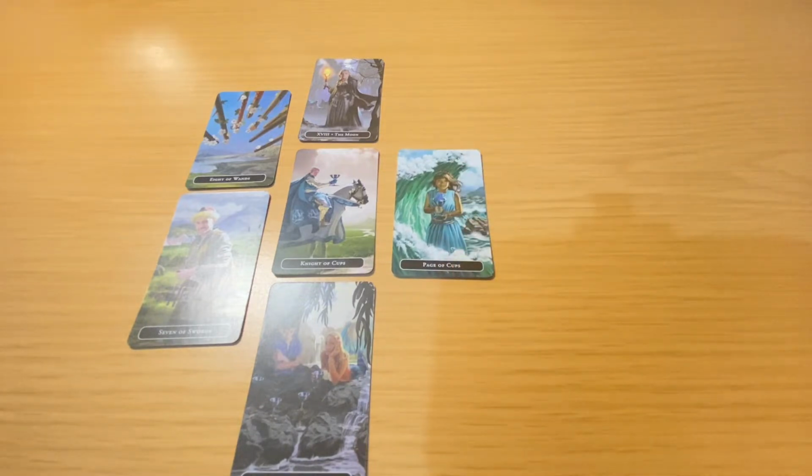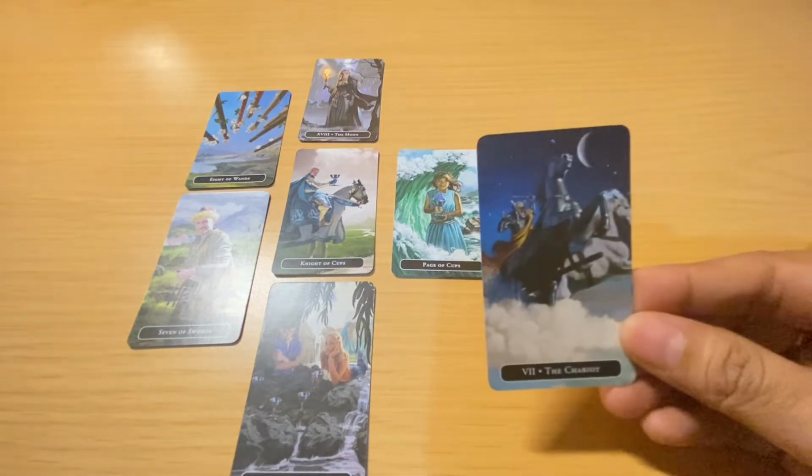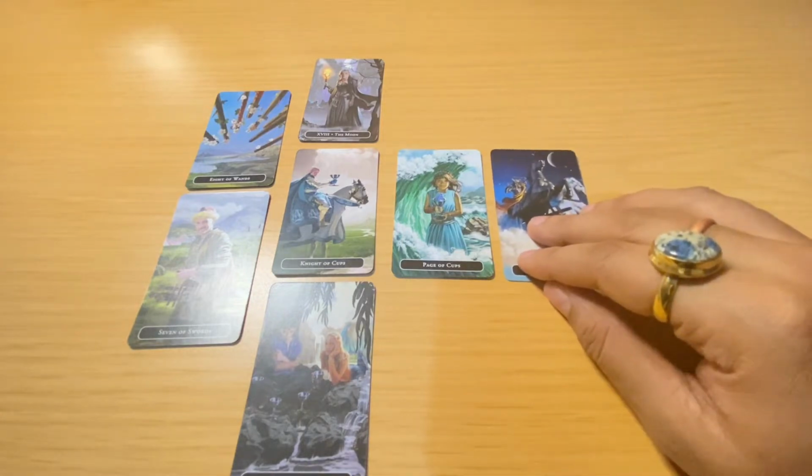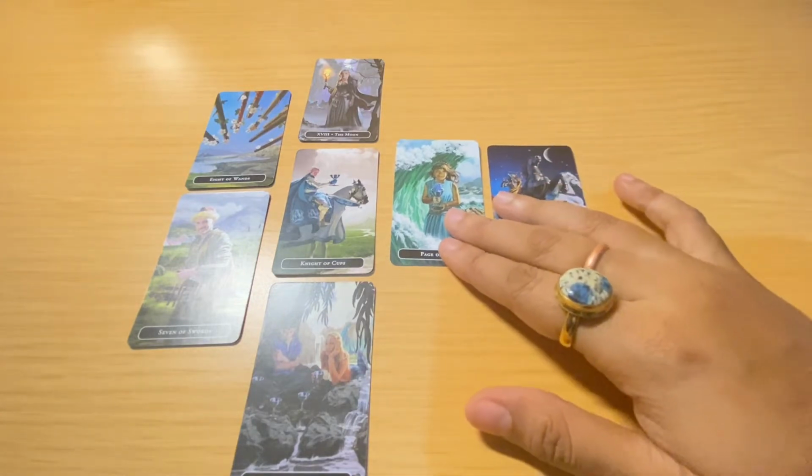Let's take another card for what you need to know about your future. What does pile number one need to know about? Oh, pile number two. Did I say pile number one? Sorry, I mean pile number two. What do they need to know about their future? Ah, we have the Chariot. Beautiful.